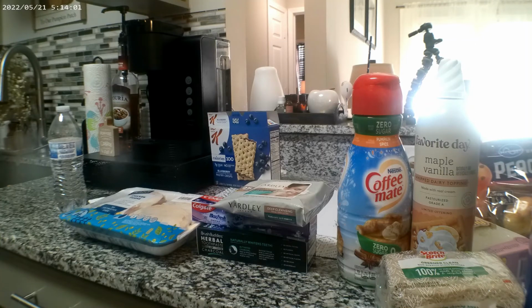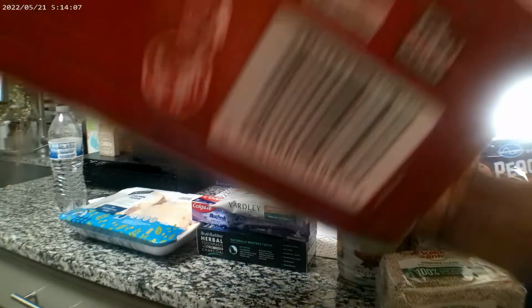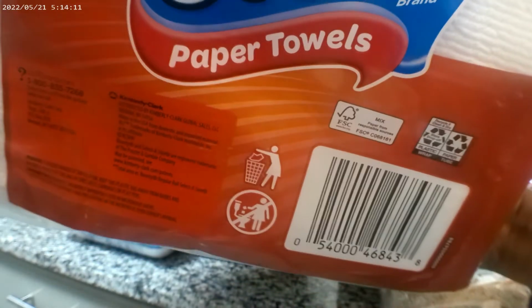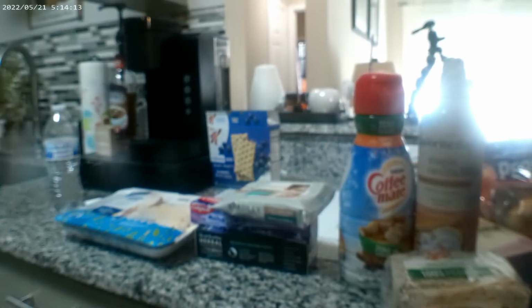I got that. Now, the one thing that I also grabbed was paper towels, and I got these from Family Dollar because they have a sale. There was a coupon for it. So I bought these Scott towels. The coupon was for $1 off, so I went ahead and got these, and that made them $5, when they were regular $6 and something.